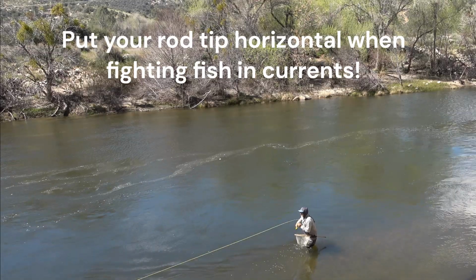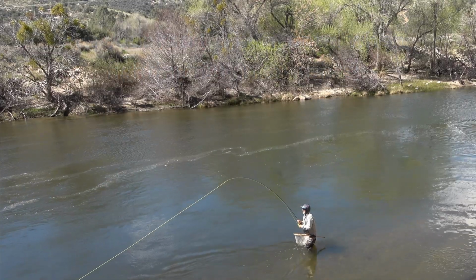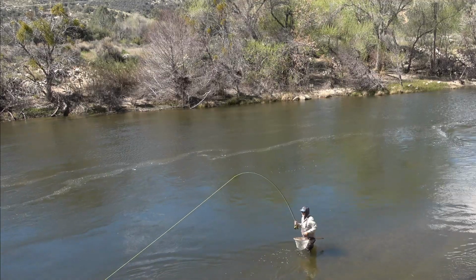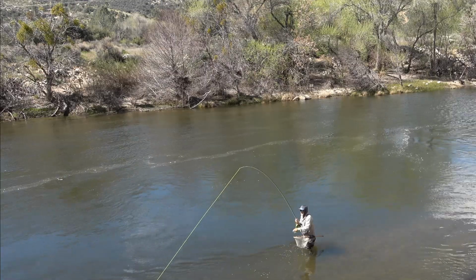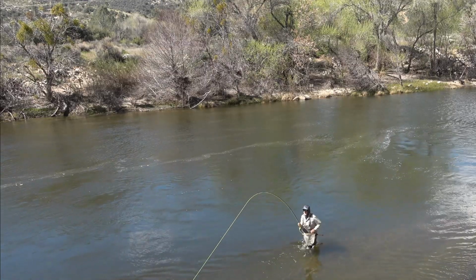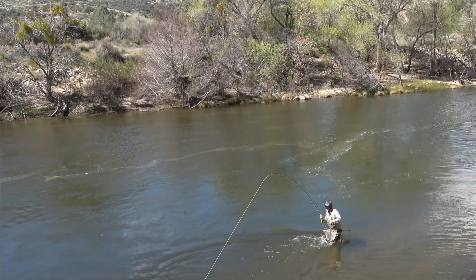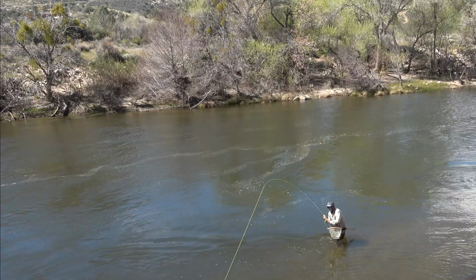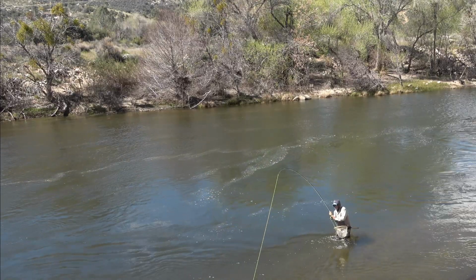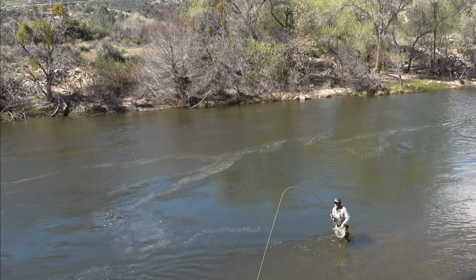One of the things that I haven't talked about too much, but if you have a fish and you're fighting it downstream, put your rod tip horizontal when fighting fish, and it's actually easier to bring the fish in instead of leaving your rod tip up real high. So when you're fighting the current, put your rod to the side or your rod tip real close to the water, and that fish will come in real easily. And you'll see how much easier it is.